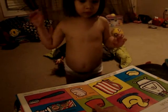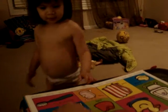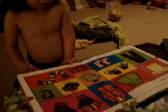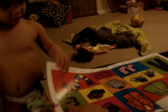What's this? A potty. Yeah. What's this? A door. What's this? Makeup. What's this? Toothpaste. What's this? Toothbrush. What do you know? What's this? Gloves. What's this? Shoes. What's that? Like daddy's? What is that?